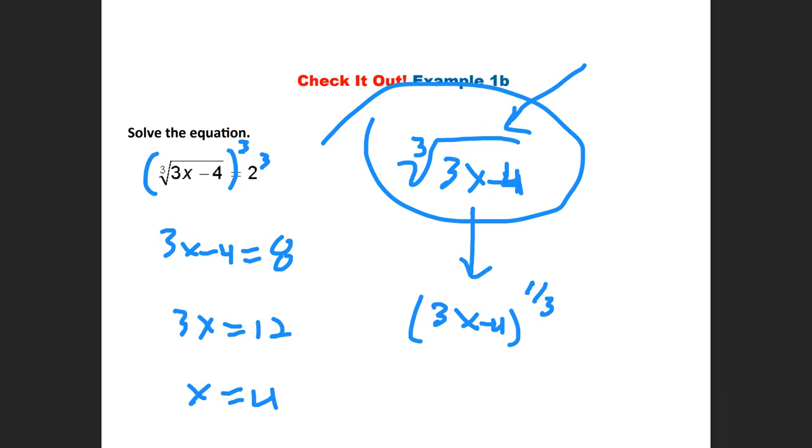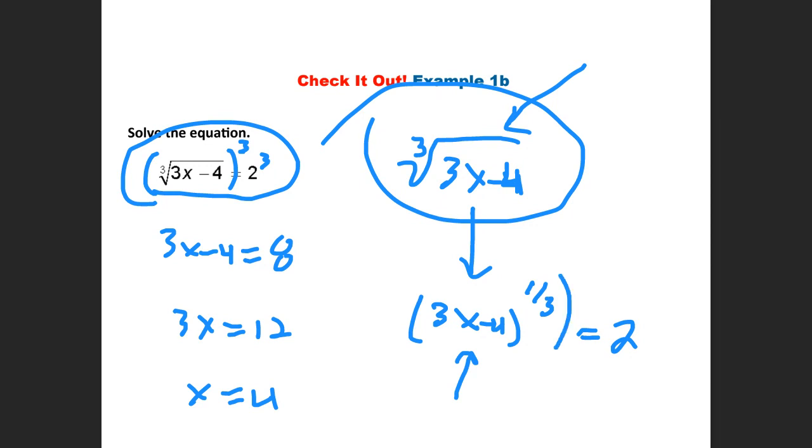That is such an important thing to know, because when we were solving this problem, everybody said cube both sides, right? Well, what if it was written like this? Would you still know to cube both sides? If it said 1/3, would you know that you've got to take it to the third power? Because when you have something written as a fractional exponent, you always flip it over, because that takes care of it.